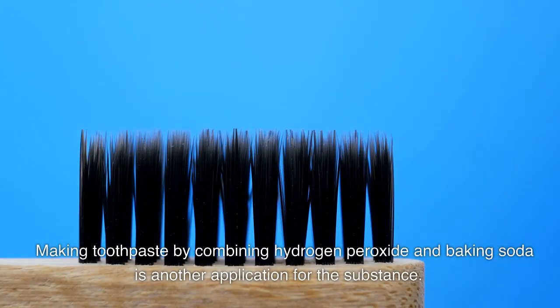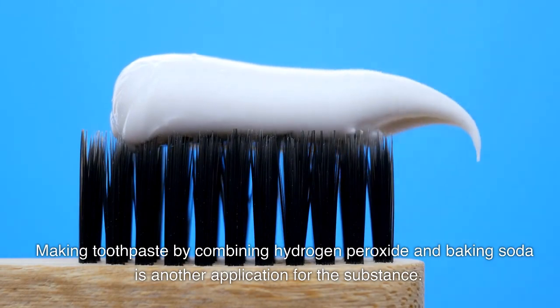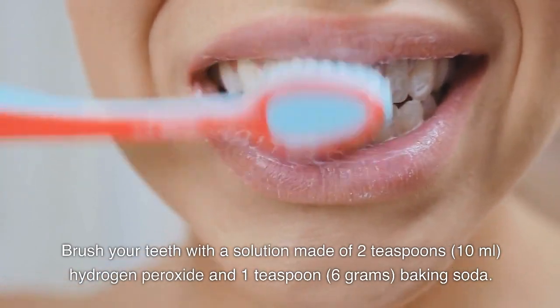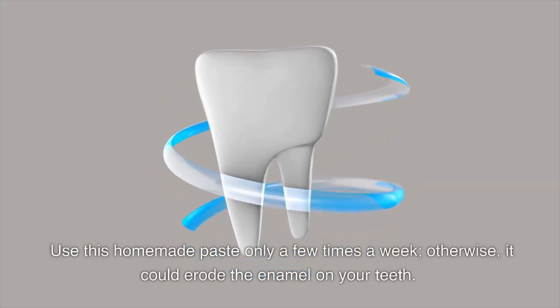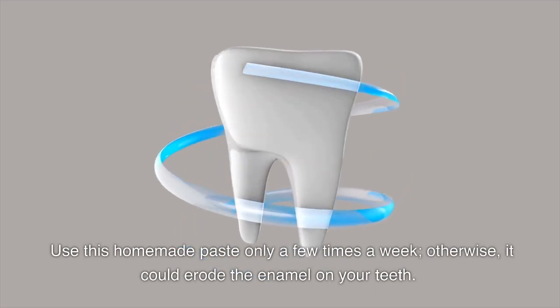Making toothpaste by combining hydrogen peroxide and baking soda is another application for the substance. Brush your teeth with a solution made of 2 teaspoons, 10 milliliters, hydrogen peroxide and 1 teaspoon, 6 grams, baking soda. Use this homemade paste only a few times a week. Otherwise, it could erode the enamel on your teeth.